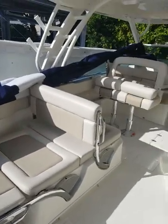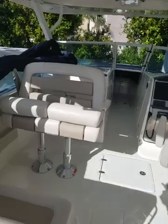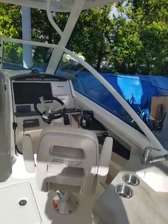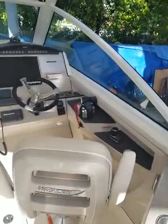I'm sure if you're looking at this video, you've already looked at the other 320 Vantage models. Both seats, the helm and starboard or helm and port seat, will be electrically actuated vertically, and then you can always move the helm seat fore and aft.